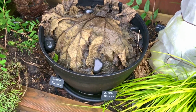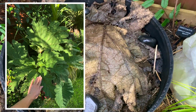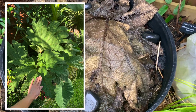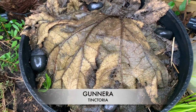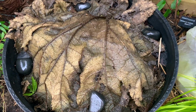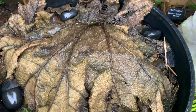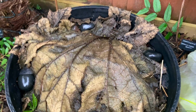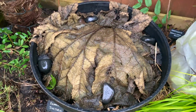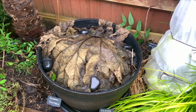Here's my gunnera, looking awesome. Yep, so this is covered for the winter. I've put some mulch on there and then basically chopped some of the leaves off and then covered it with that. Oh, it feels quite squishy, but that's what you're meant to do to protect them over the winter. So hopefully when I uncover that in the spring, it'll start growing back.